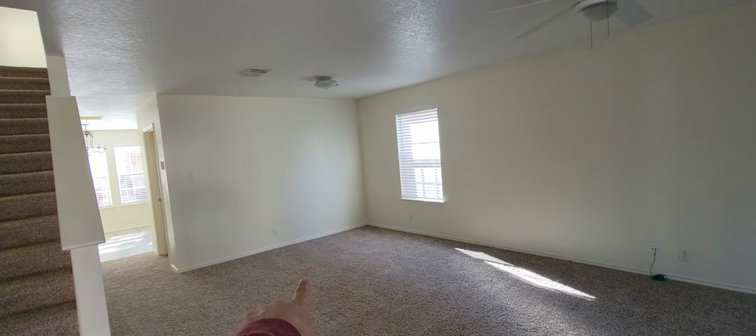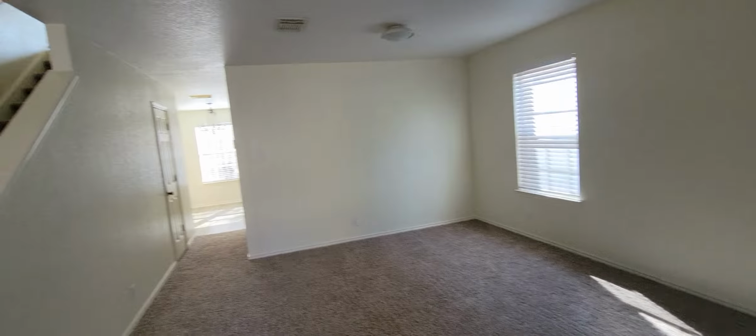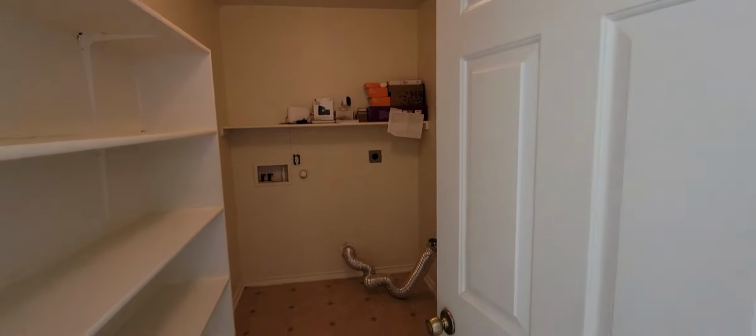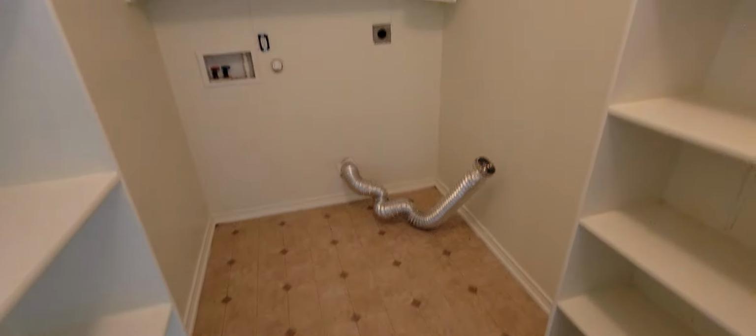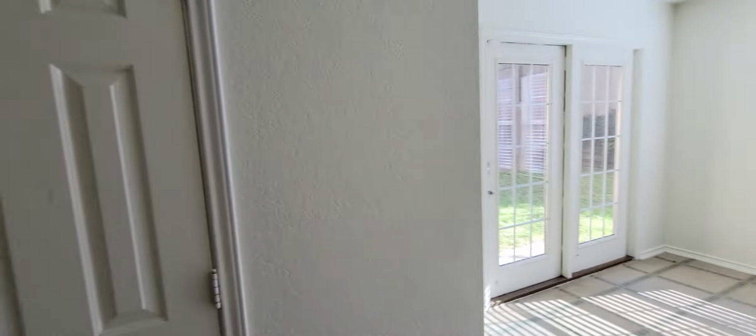Large living room, open space here. Maybe put your formal dining here, TV and stuff over here. And then we've got this little hallway section. It goes through. We've got pantry and laundry. We got two shelves. I didn't see this. Okay, so we've got shelves over here, shelves over here. So you got plenty of pantry space. And then here's our dining area.